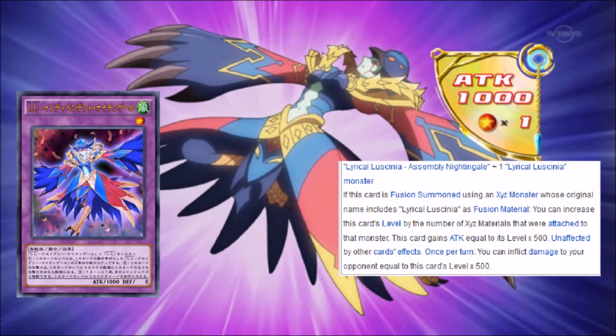Effect number 1. If this card is fusion summoned by using an Xyz monster whose original name is a Lyrical Luscinia monster as a fusion material, you can make this card gain 1 level for each Xyz material attached to that monster.